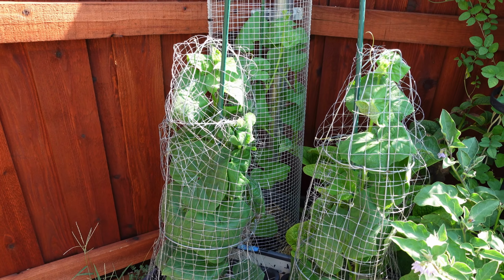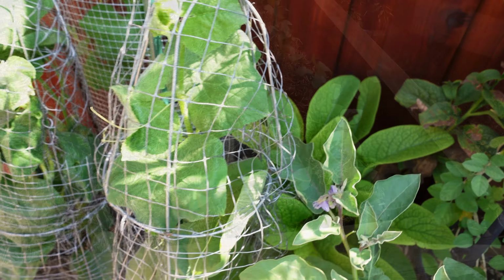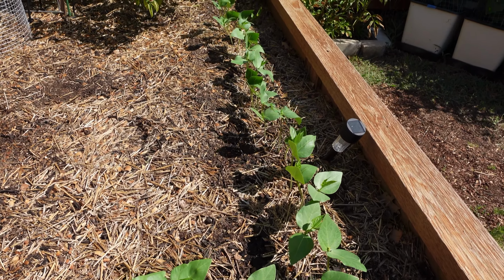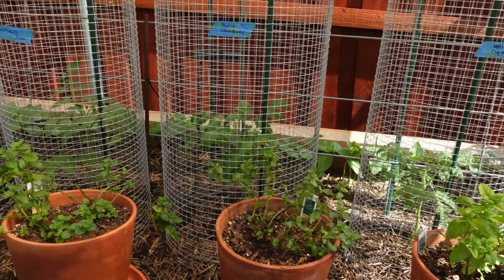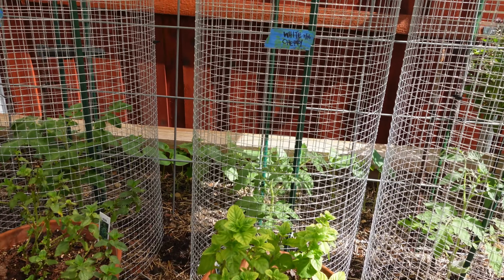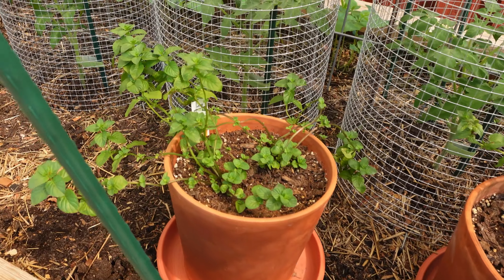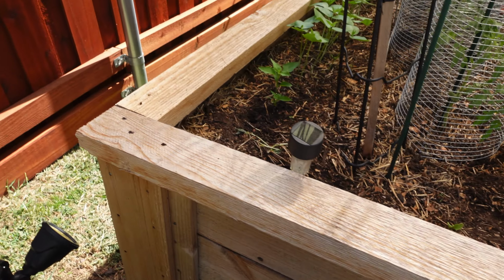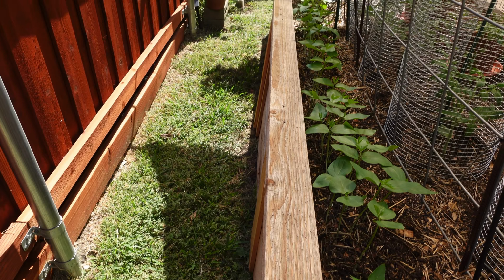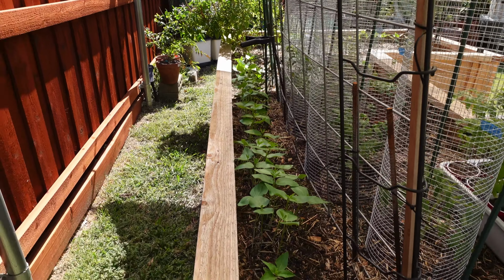Here's a couple more cucumbers in these towers. And then right back here, I have some comfrey. And so these are some purple hull peas. They're getting started around the edge. And these are some more towers with tomatoes in them. And these are some new mint plants that I got. This one is berries and cream. And this is some chocolate mint. And this is orange mint. And then there's more purple hull peas right around here. I planted purple hull peas all the way down this backside.